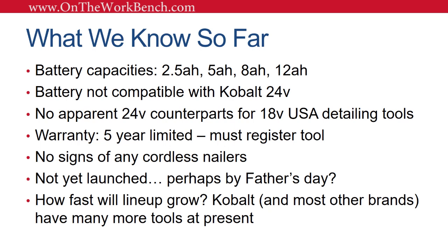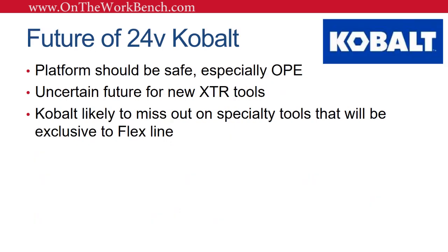But what I do think may be uncertain is what's the future for new XTR tools. In my opinion, the XTR launch a year ago was a soft test for whether or not to bring Flex tools to the market in the US or not. Would the US be excited about high-performance 24-volt tools? Or is there clearly still a lock between Milwaukee and DeWalt? And is there a room to squeeze in a new brand?